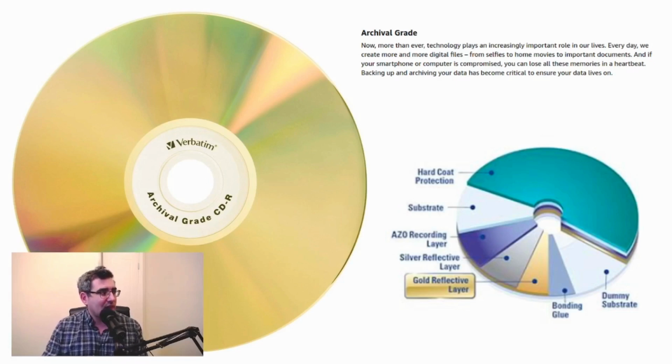So let me just read again. I'm just emphasizing this is marketing stuff from Verbatim. This is what they say about archival grade. And just remember that these Amazon product descriptions are kind of frozen in history. They're from when these were released, so they talk about stuff that seems ridiculous by today's standards, like you can fit 30 songs on a CD, or you can fit 500 photos, back in the day when that was something impressive. So they're kind of funny, but this is what they say about their archival grade stuff.